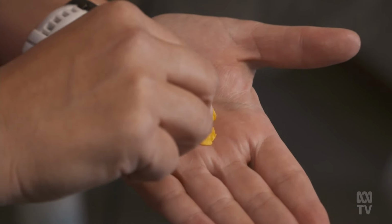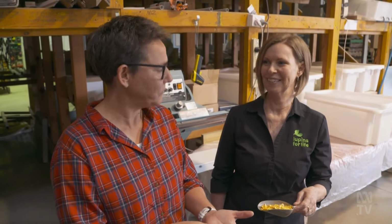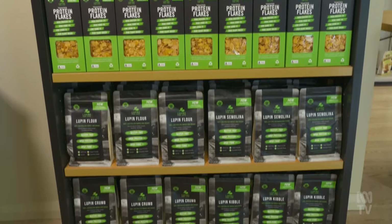Can you eat them straight out of here? Absolutely. Can I try one? Yeah, please do. Well, that looks like a good one. Oh, they are nutty. Well, that's really good. It's really good. In addition to the flakes, the small company, run with family volunteers, makes a crumb, semolina, kibble and flour.